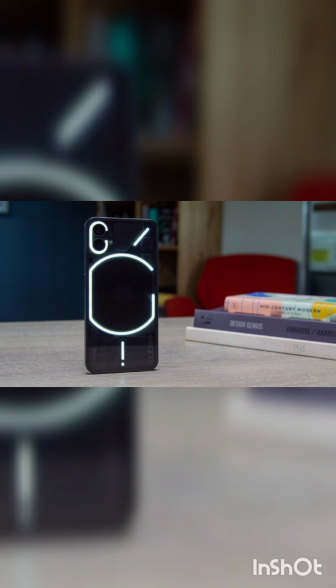Things I've done, I've taken the factory installed screen protector off and fitted an iPhone 14 Plus tempered glass screen protector on it, and it fits perfectly. Got a case for it, and obviously it's transparent, so your full glyph lights work. Been using the lights as well for filming.